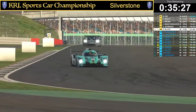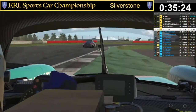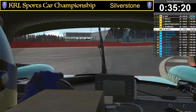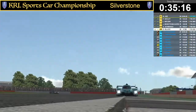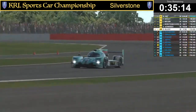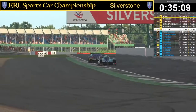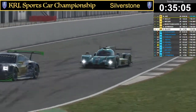There's Dean Ellico collecting himself after a little bit of a spin down in Club, as he comes up to our race leader in the GTE class. 30 laps in the books for our leader in LMP, Nathan Jew.